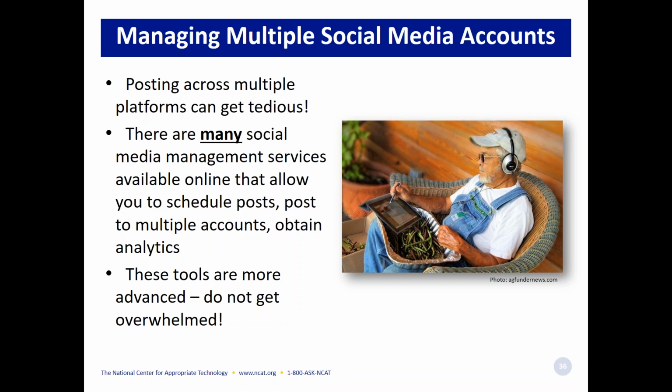tools. So as social media has gotten really popular for marketing in any industry, some companies have created ways to streamline how you post, when you schedule posts, what type of analytics you get. And there are many, many different services available online. You could even just Google social media management tool and you could probably get 100 different results. It can be very overwhelming. And some of them are super advanced, whereas others are very streamlined.